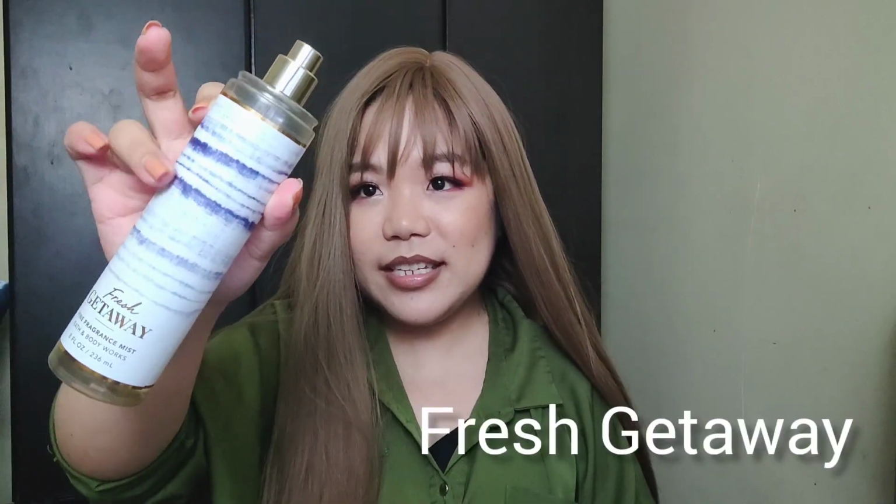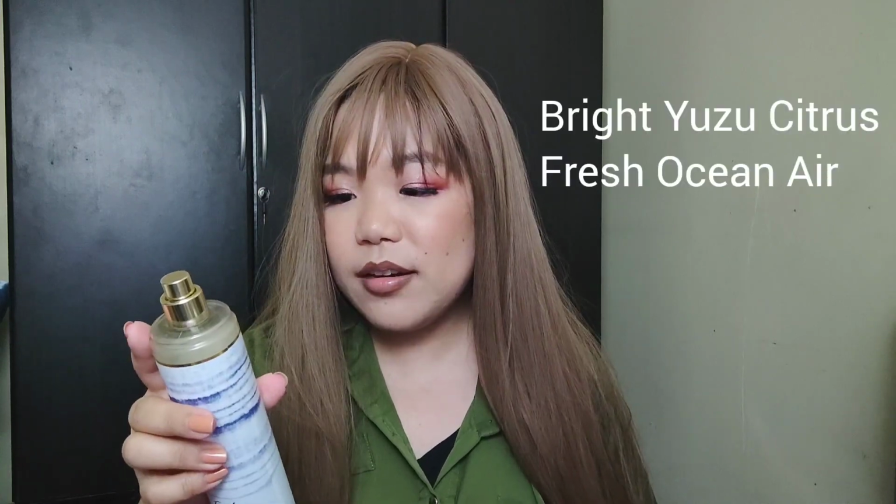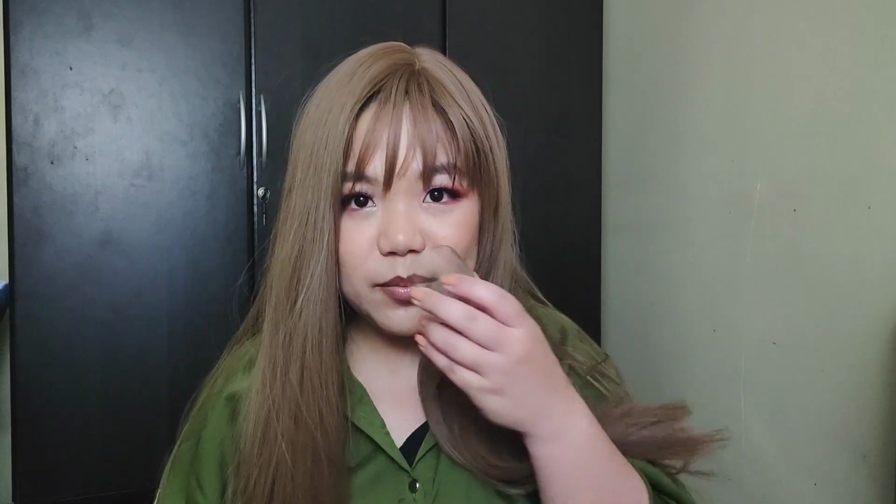So, anyway, let's start with this one. This is one of the favorites na I think it's underrated. We have Fresh Getaway. Look at that. So, this one is Bright Yuzu Citrus, Fresh Ocean Air. Getaway to the coast with this refreshing fragrance that's crisp, clean, and beaming with sunny warmth.